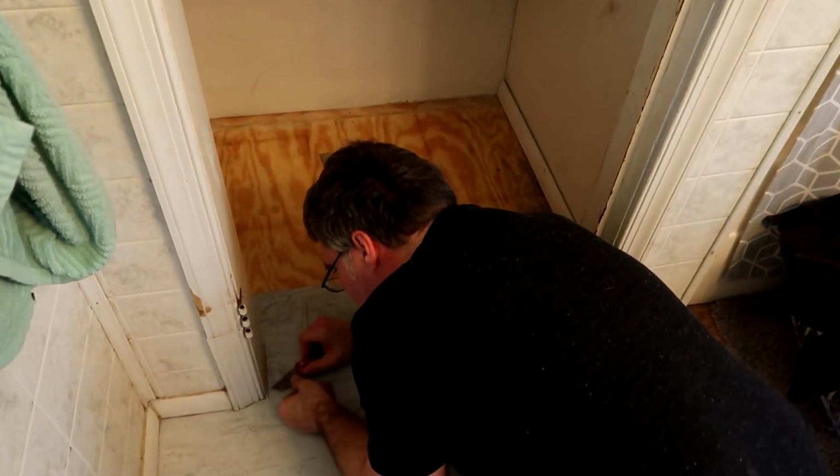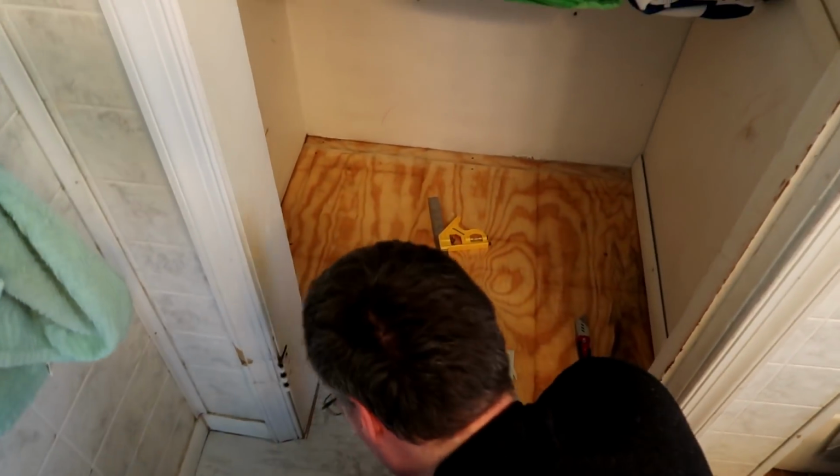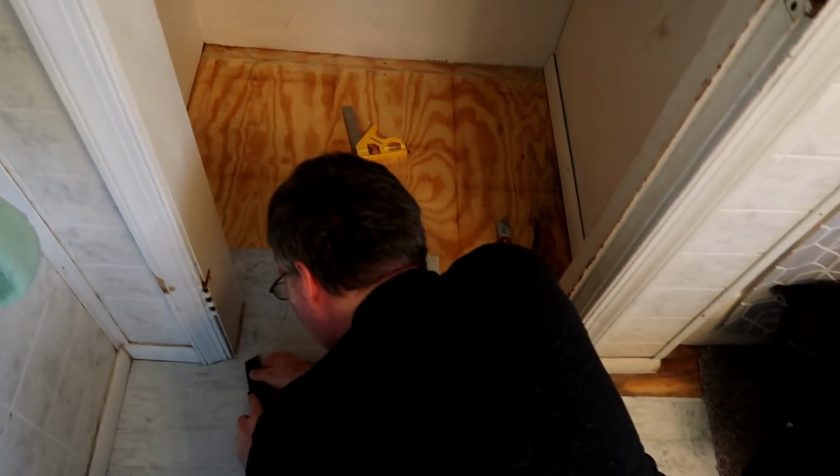Here he is just doing the closet floor, but when I do show you my closet reveal, I will show you all of that.